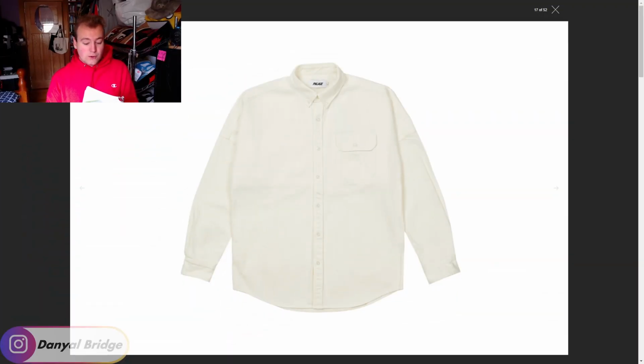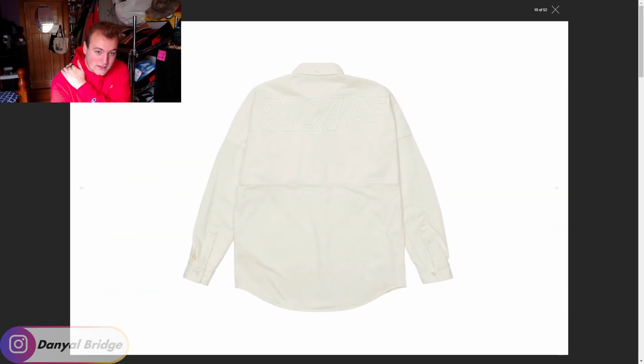Moving on to item 2, we have the Denim Bossy shirt. This is a denim button-up shirt that comes in a couple colors, and on the back of it, it has Palace embossed into it. As you can see here, it has Palace there. White, I think, is the best color, as the other colors are really washed out, and I don't know, it just looks a little strange. I'll show you what I mean.